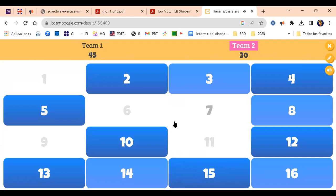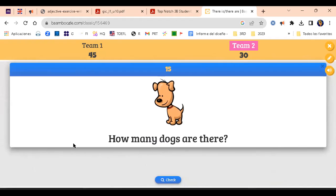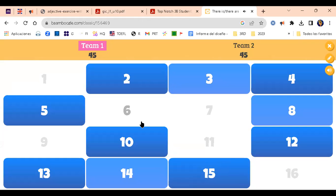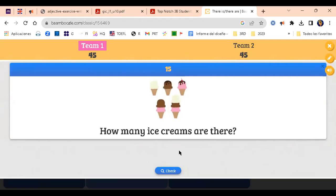Okay, let's see. Team two, select a number. 16. Okay, 16. How many dogs are there, by the way? There is one dog. Team one, go ahead, double your points. Number? Four. Okay, four. How many ice creams are there? ¿Cuántos sorbetes hay ahí? How many ice creams are there?